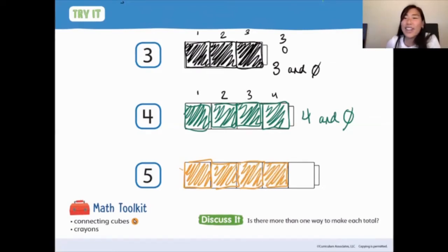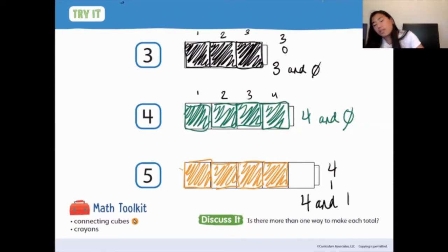All right, so I have 4 cubes colored in with this orange color. How many cubes did I leave white? So 4 orange cubes. How many white cubes are there? There's only one white cube. So what 2 numbers make 5? 4 and 1. Nice job. If you modeled it on your fingers, that's awesome as well.